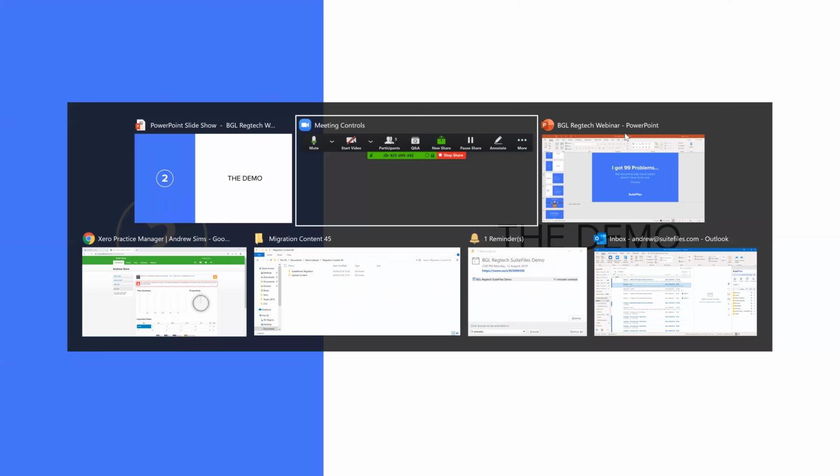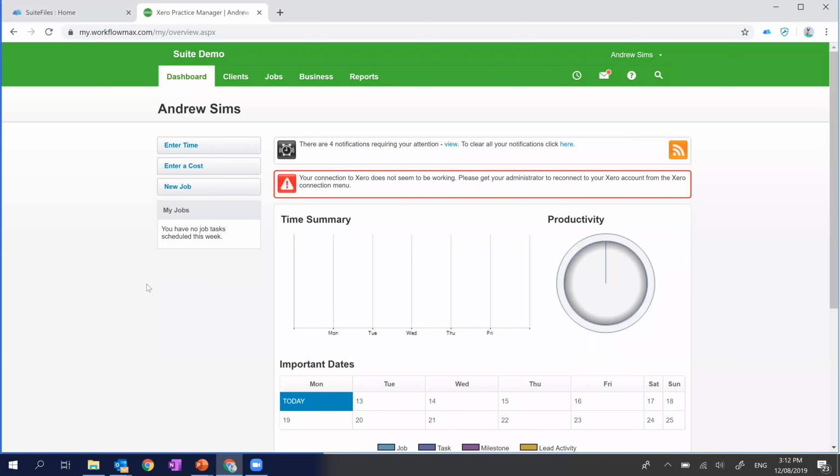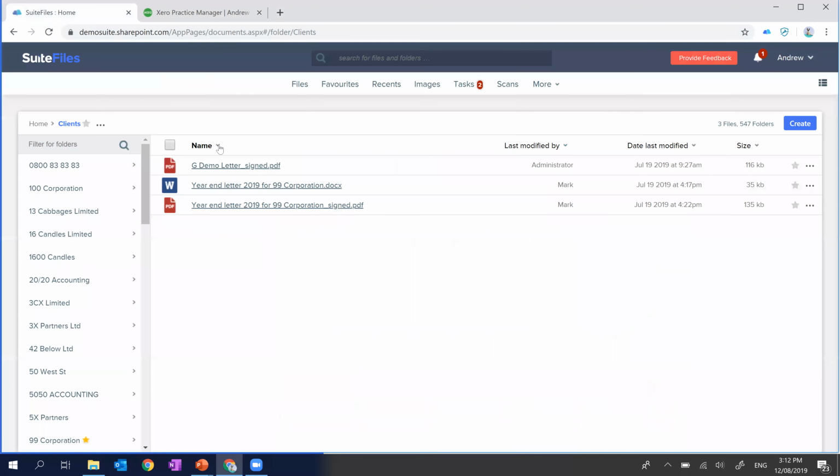So that's, I guess, the intro part of SuiteFiles. Hopefully you get a bit of a feel for what we're trying to achieve and do as a business. What I'm going to do now is flip over to my demo site and have a look around and show you how it all works and how everything in the SuiteFiles system fits together. Actually, first of all, I better just close that and we can get going here.